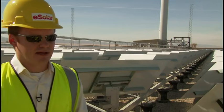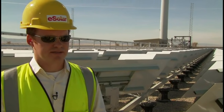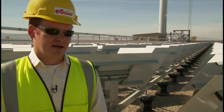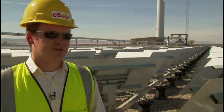So what do you need from the government for this to really become profitable? Well, in the United States right now, there's a 30% investment tax credit for solar projects, as well as the availability of Department of Energy loan guarantees. All of those things are helping solar thermal get built. And it brings the price of the solar thermal project into a range that the utilities are willing to buy it at.